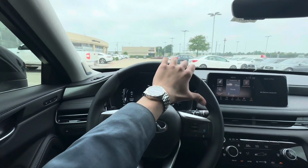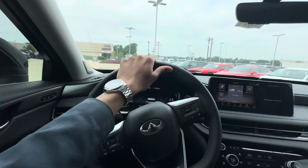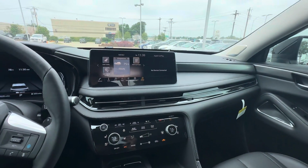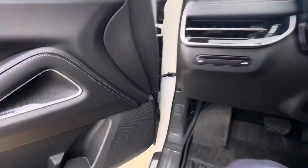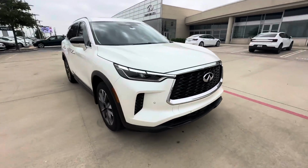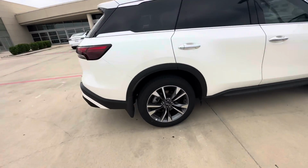Anyways, let's finish this off with a quick walk around of the vehicle as always. So this is the white exterior. I like the front end of these a lot. They look really good. It says Infiniti in the front on the grille too. Nice daytime running light design.